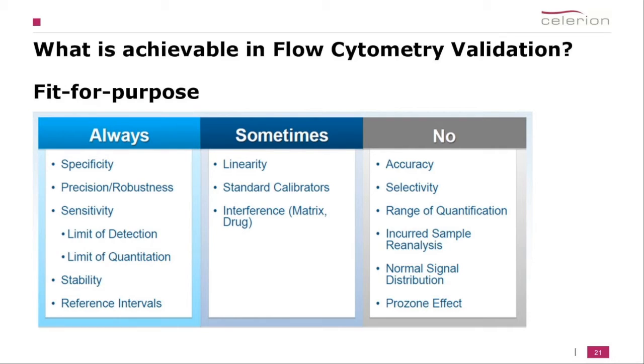So here we can see the parameters that can always, sometimes, and cannot be achieved via flow cytometry. So we can achieve specificity. Antibody specificity must be determined to ensure that there is no cross-reactivity or binding to Fc receptors, to avoid low-intensity signals. Precision can be assessed by testing the same samples by different analysts on different days, if there is stability, and on different instruments. Sensitivity, such as limit of detection and limit of quantitation, can be determined based on the population. For rare events, the limit of detection can be calculated as the mean of all data points plus 3 times the standard deviation.